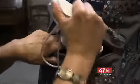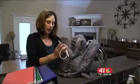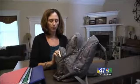And then maybe your child takes headphones for listening to on the bus. The small pockets in the front are great for these items that you need to use a lot, but also things that are maybe a little more fragile that you don't want to go in the big pockets with all the books and the binders.